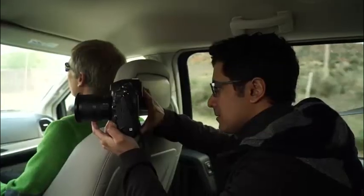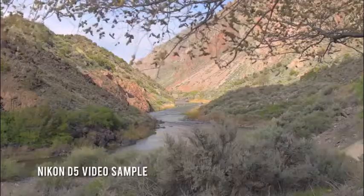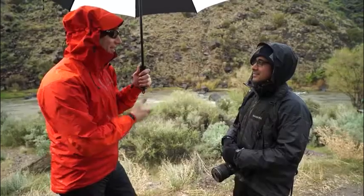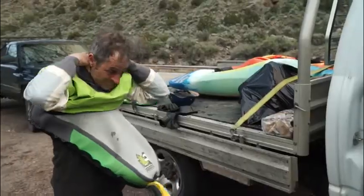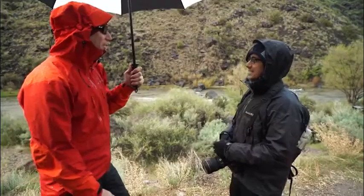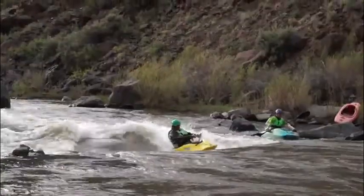The next day, we headed out to the Rio Grande to shoot some whitewater kayakers. It's gonna be wicked cold for the kayakers down there is all I can say. They're suited up in full dry suits with lots of fleece. And the water is almost near freezing, right? Pretty much, yeah. It's probably 34, 35 degrees.